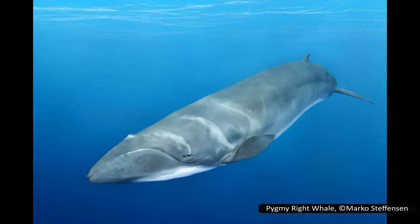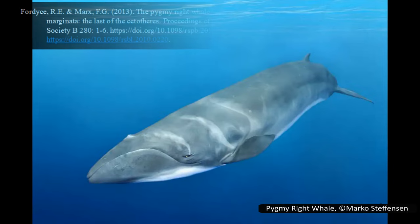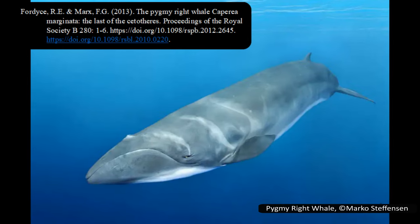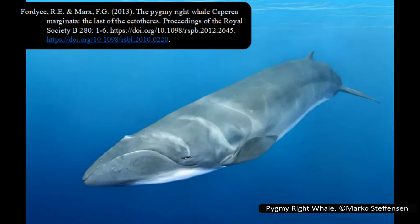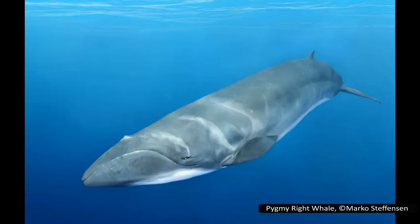There is some discussion about which family it belongs to. Fordyce and Marx in 2013 determined that it is the only living member of Cetotheriidae, which was an ancient family of cetaceans that flourished 5 to 25 million years ago. Other sources list it as the sole member of its own family, Neobalaenidae.